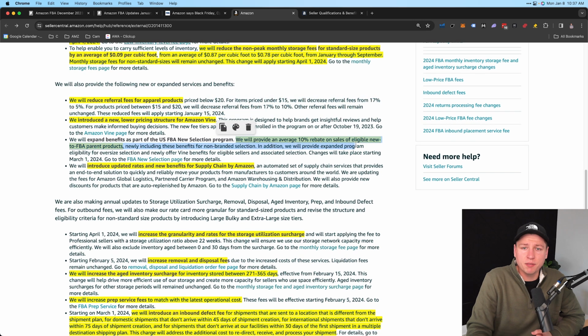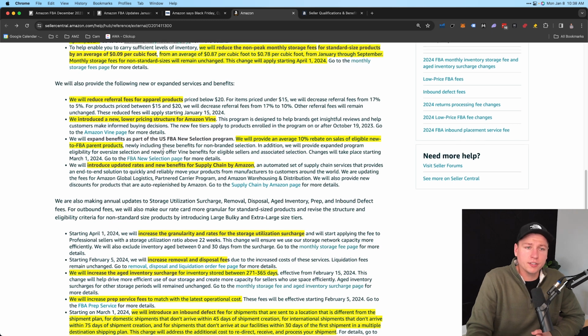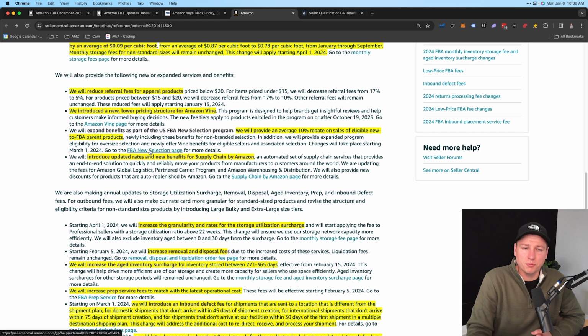So they're going to keep this 10% rebate on new to FBA parent products. Essentially, if you're new on Amazon with a new product, you get like 50 to 100, depending on the product, essentially of 10% rebates on that. If you want to learn more about that, see the FBA new selection page.